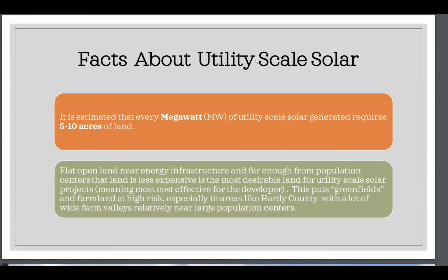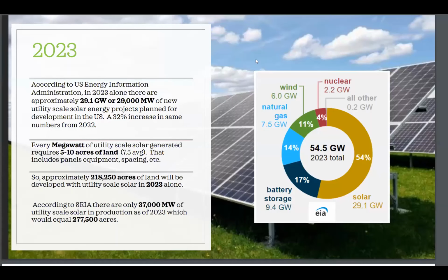So a few facts about utility scale solar. It's estimated that every megawatt of energy takes 5 to 10 acres of land. So when I do my calculations, I usually use 7.5 acres. But if there's no degraded land available, what tends to happen is flat land that is near energy infrastructure. So if you have a large power line going through your county, and that's flat land that is near population centers. Hardy County is pretty near DC. We have a whole lot of open green flat land, and we have some big projects proposed. So we really need to think about what that's going to do to our farming community in the future.